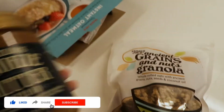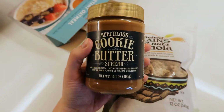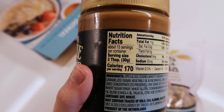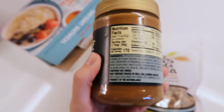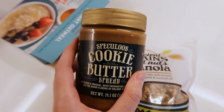And then for the last thing on the top of my oatmeal, I'm gonna be adding a little bit of this cookie butter. It's so freaking amazing. Like, I can't even tell you how good it is. Serving size is 2 tablespoons, and I usually just do like half a tablespoon so I don't get all of those calories. But yeah, it just makes the oatmeal so freaking yummy.